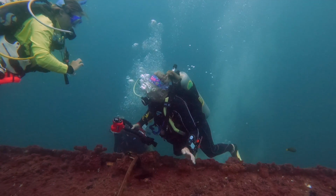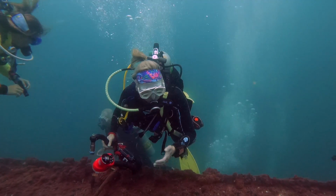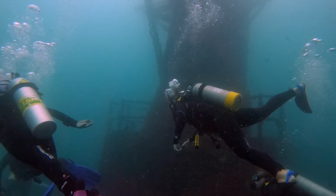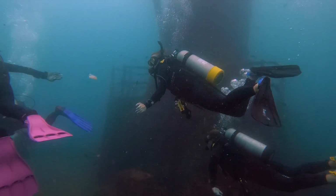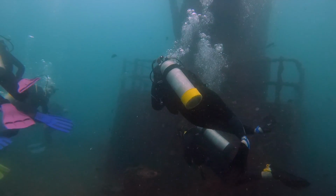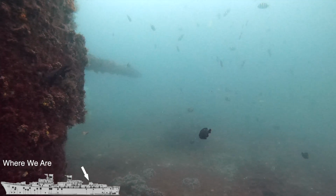Especially if current's running, it makes it nice and easy for the divers to arrive on this incredible wreck dive. Now you can see everyone's really excited to arrive on the wreck. Luckily today, we don't have too much current, so we're able to freely move around this incredible dive site.